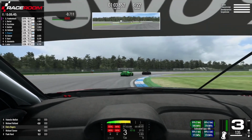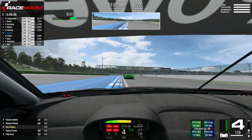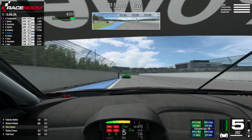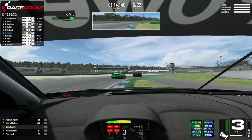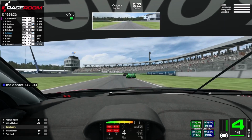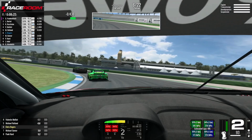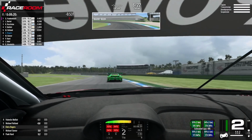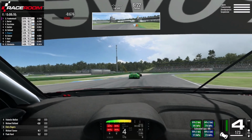We can get rid of the TV cam and put our full concentration on my charge to try and catch and pass Roland. I'm trying to save every inch that I can in a bid to catch up with this guy, and I just pushed my luck a little bit too far then. We went a little bit tight into that turn, clipped the grass, picked up another incident point, but we are getting a little bit closer.